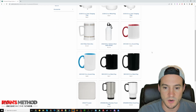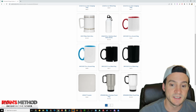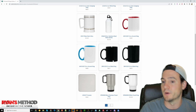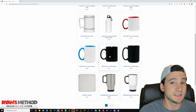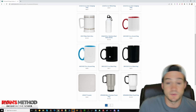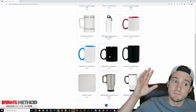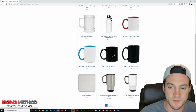All right, their coffee mugs: for an 11-ounce black mug, $6.17, and that's with them adjusting pricing for inflation and whatever you want to blame it on, right? $6.17 for an 11-ounce. I know that used to be cheaper. Hey, we can work with $6.17, right? Because we can definitely charge $18.99, $19.99 for these coffee mugs.